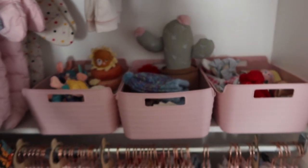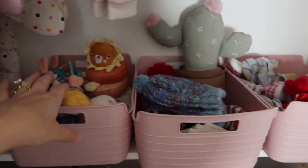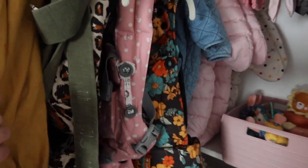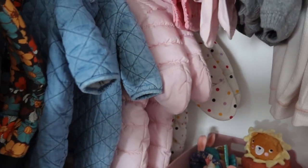And then I have little baskets in here of toys. So when we're done with our toys, we put them back in here. And just beanies and shoes and all that jazz. This has the girls' swimsuits. These are our carriers for the girls. And their snowsuits. So that's really fun.